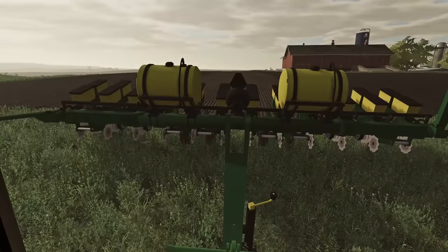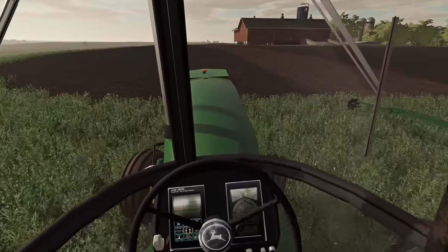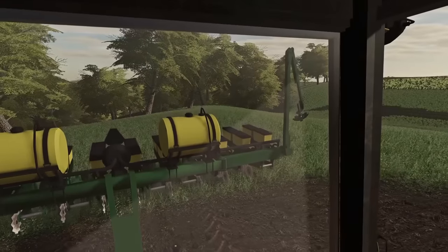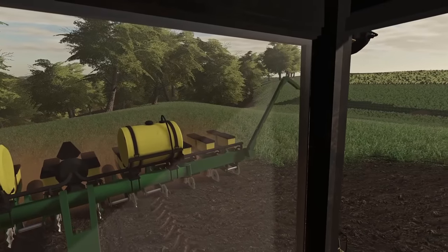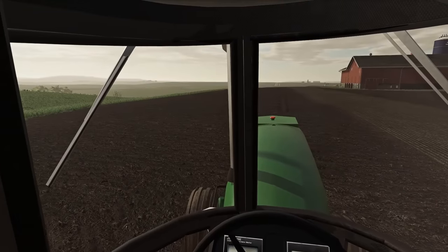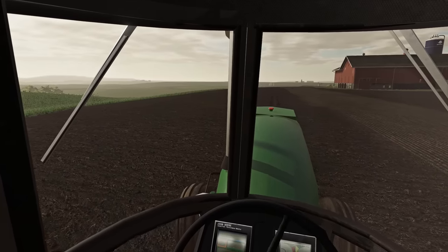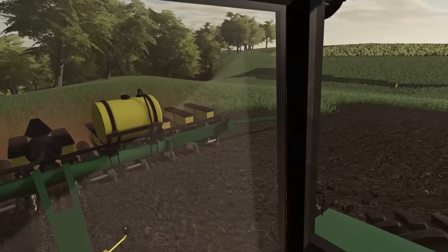There we go. We'll swing around here. Okay, I think we're good to go. We'll drop her down. Fold in that marker. We'll get that marker out. Okay, so now all I gotta do is keep this point right on this line and just keep going back and forth. Create my next row over. We should be good to go. Let's crank her up a gear.